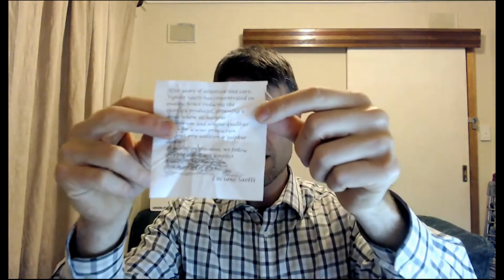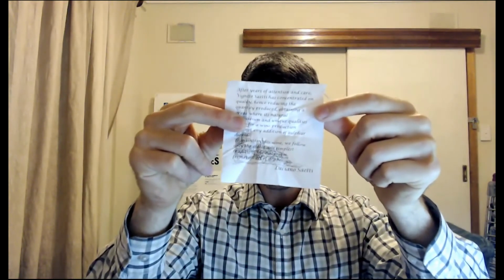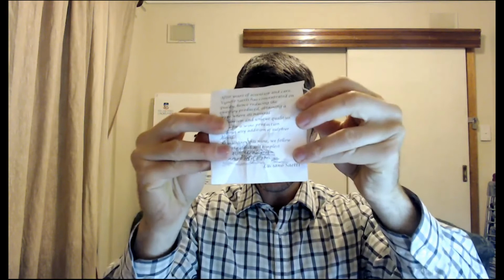And what we say over here is, after years of attention and care, Vigneto Saetti has concentrated on quality, obtaining a grape where its natural equilibrium and unique qualities allow for a wine production without any addition of sulfur dioxide. So this is the nice piece of paper you're gonna receive. Interesting, interesting. To maintain this wine, we follow only the oldest and simplest tradition, the natural fermentation of grapes.